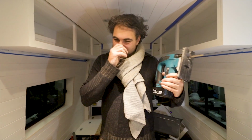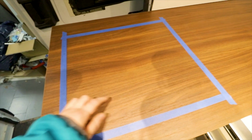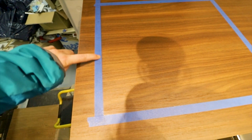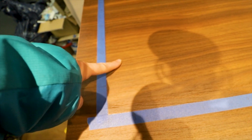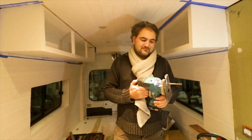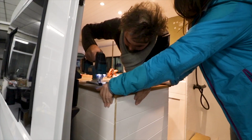We taped it out, we measured it 3 or 4 times. Hopefully it is right, otherwise we have a very big problem. A little bit nervous about this because, just look at the hole. It is paramount that we saw on the inside of the tape here, which is why I put about 20 arrows pointing to this side. Because if we saw on this side, then the sink will just fall straight through the hole.